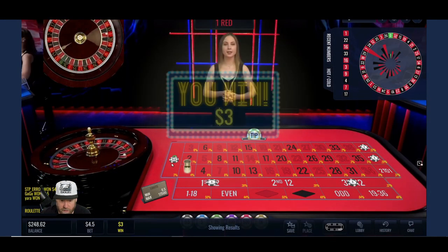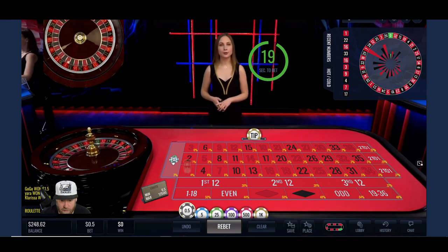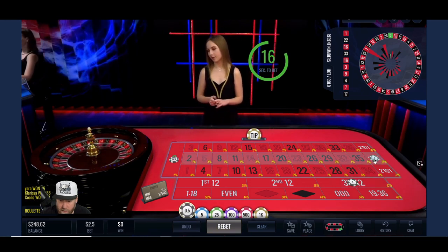Okay. So that first dozen hits. We already hit that first column. So now we'll go $1 here, $1 here, $1 here.